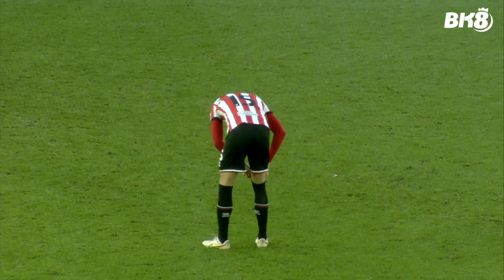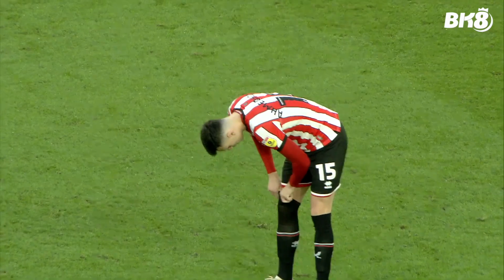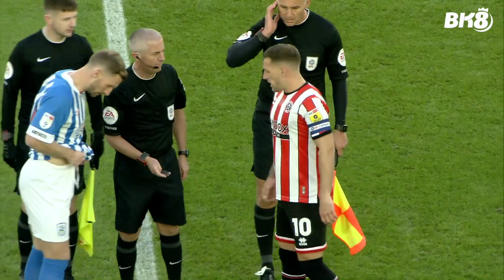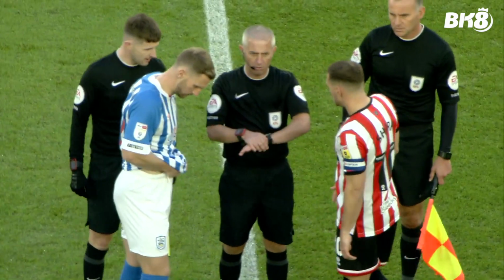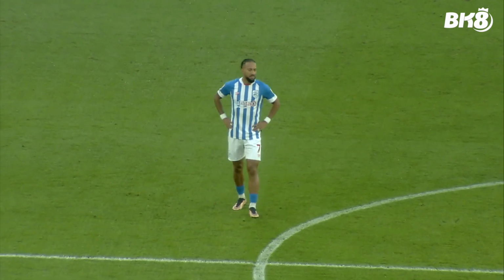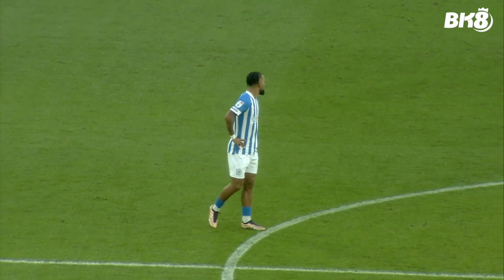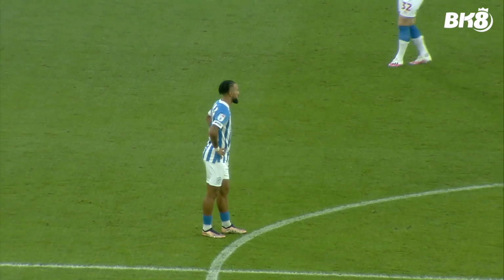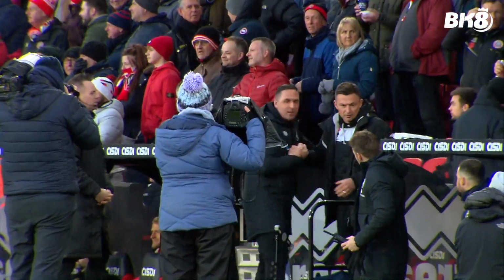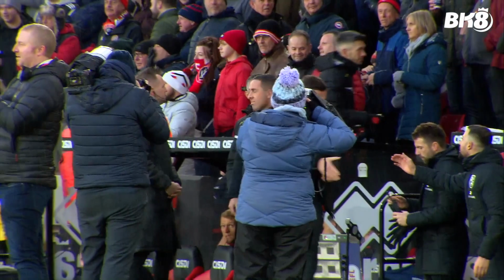Started for Senegal against England last Sunday is in the Blades' 11. Three changes, all from the hosts from last weekend. Who was on World Cup duty with Wales is also in the 11. Can the Terriers break the Blades at Bramall Lane this afternoon?